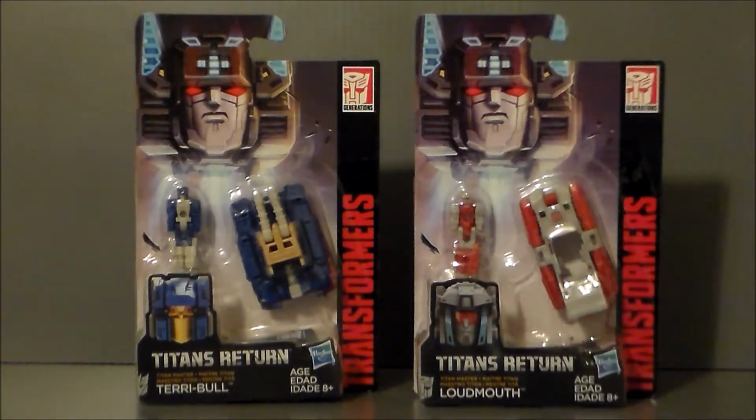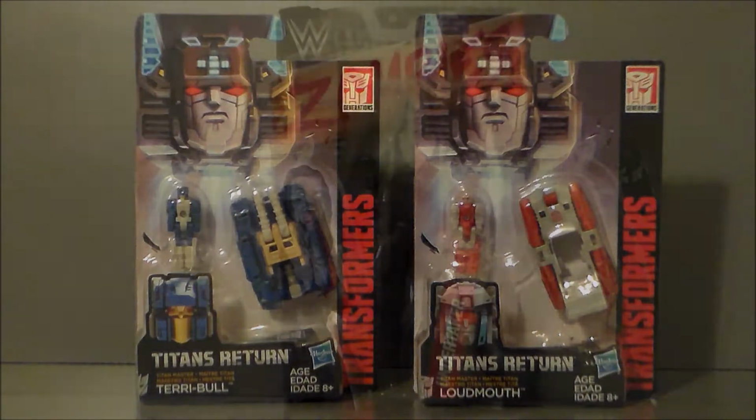And then we have Loudmouth. To be honest, I don't recall this figure at all from the G1. I never had him, but I do like the colors, and I like his little car vehicle thing there that looks pretty cool. So we'll go ahead and see how cool they really are.